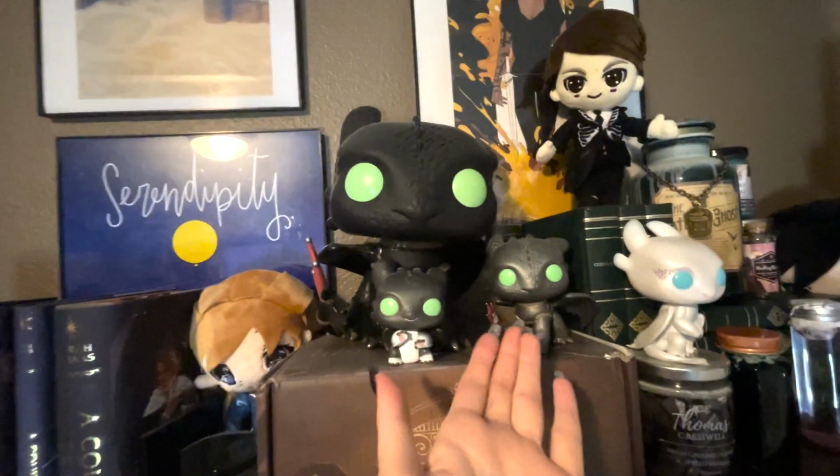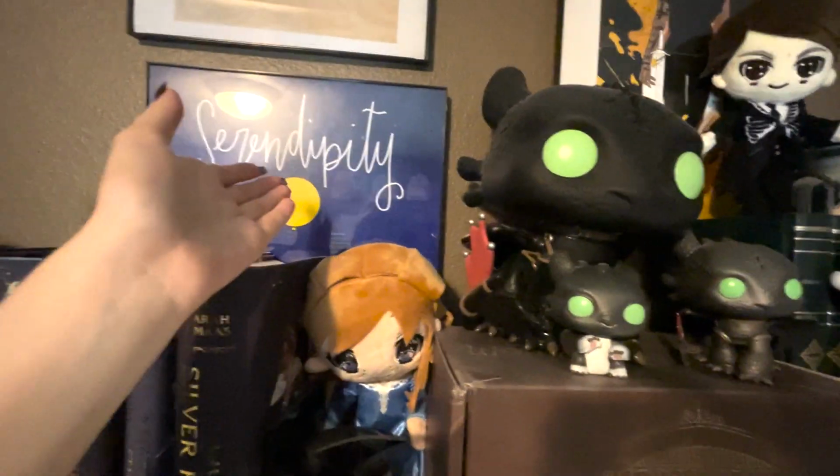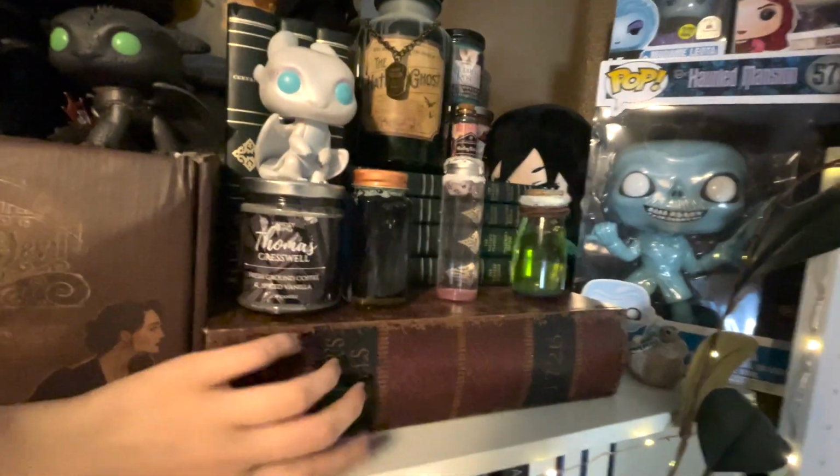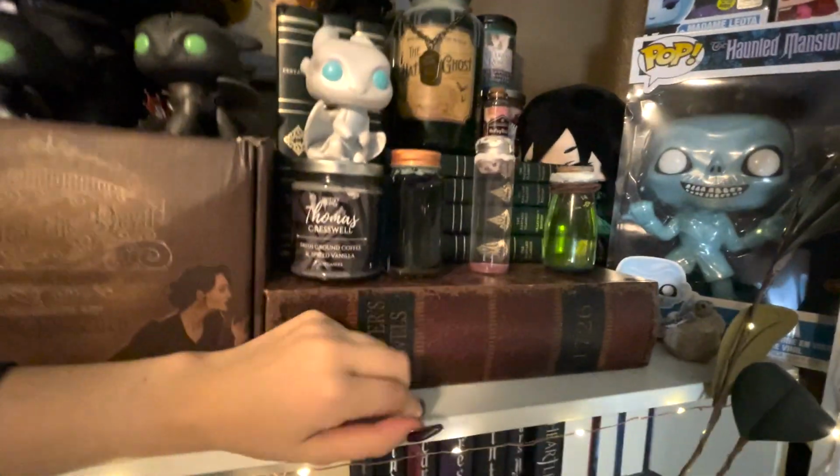So Toothless and the babies, or the one baby, and then Toothless and the Light Fury. And then I also have a Serendipity poster back here, but you can't really tell anymore. I have a Catwoman poster. I have Thomas and Audrey. I have Emma Carstairs. Okay, and then I have this, which is actually like a box, and it has stuff in it that I don't remember what's in it.